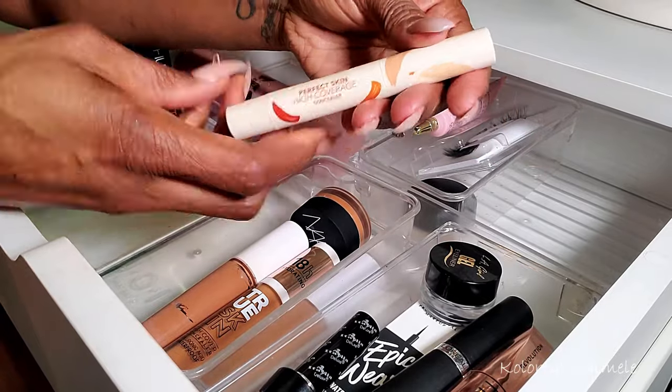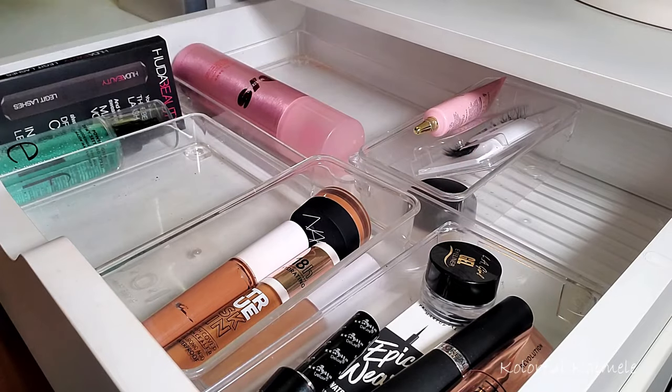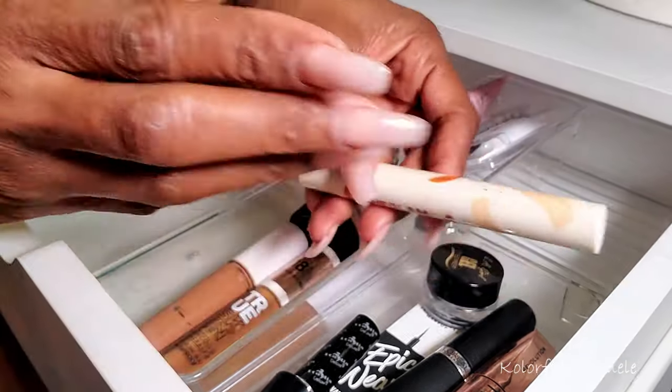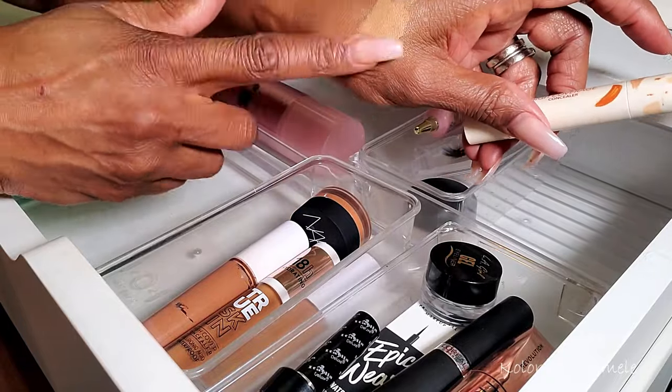But because of the fact that this is a lighter shade and this is so small, I can't really read it. Hold on. See if I can see what shade this is. Golden. So this is in the shade Golden. But because of the fact that it is so light on me, I would mix this. And look at that.